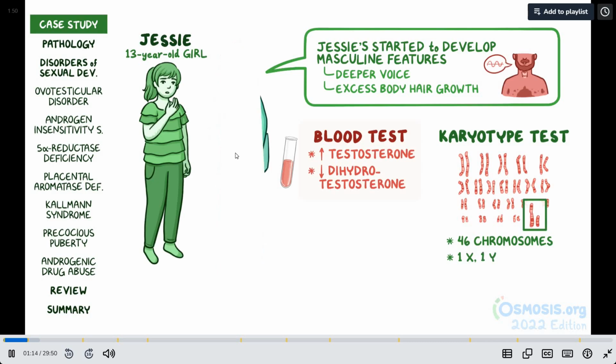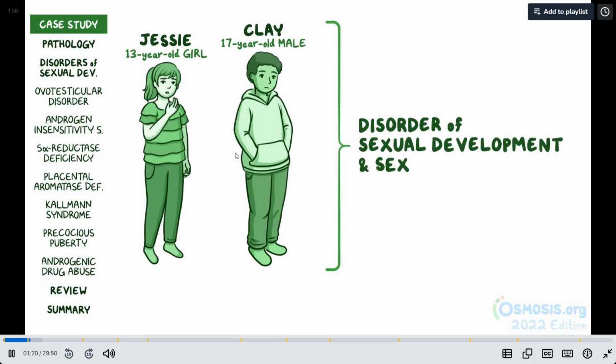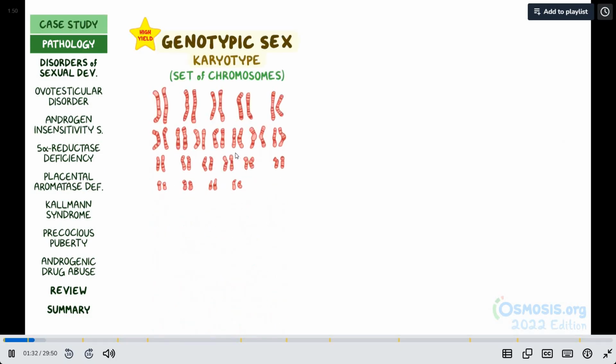Okay, now, based on their initial presentation, both Clay and Jessie seem to have some form of disorder of sexual development and sex hormones. But first, let's go over some terminology. On the one hand, we all have a genotypic sex, which is determined by our karyotype, or set of chromosomes. Generally, there are two sex chromosomes. Those who have X and Y sex chromosomes are typically considered genetically males, while those who only have X chromosomes are typically considered genetically females.